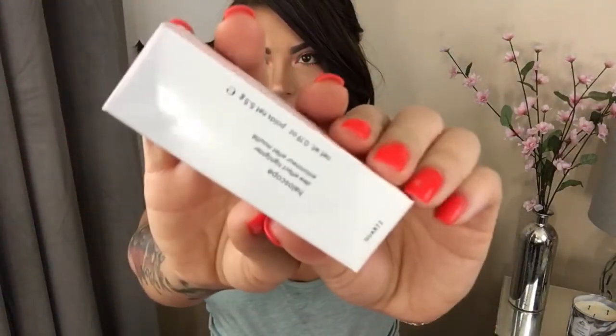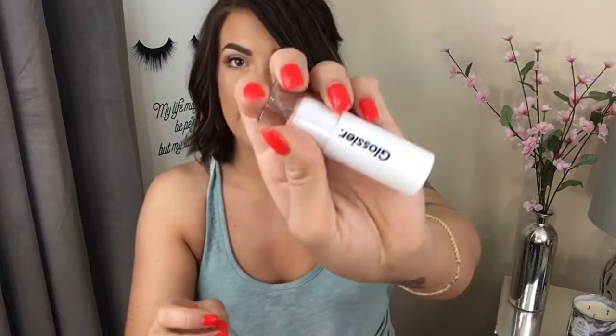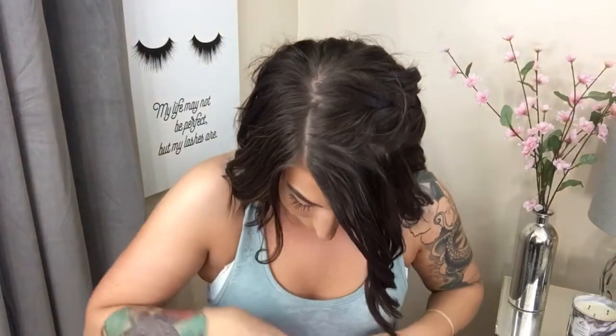Another thing I got was the Halo Scope, and this is the packaging for this little guy. I love how everything is just such a cute white and baby pink packaging. And this is the Halo Scope. Let's swatch her. Oh, that is so pretty. So pretty. You put that back down.